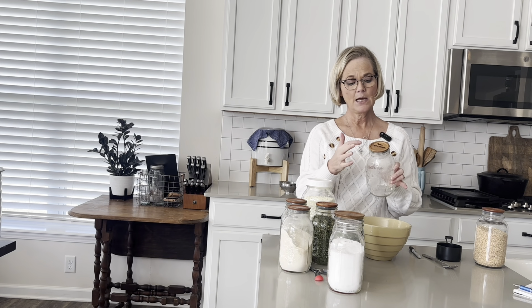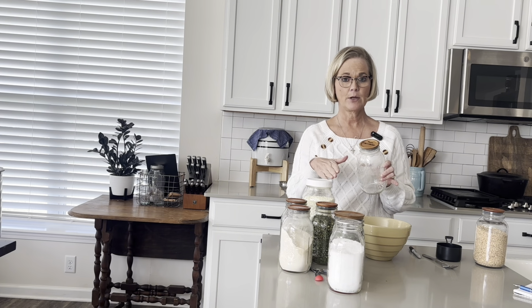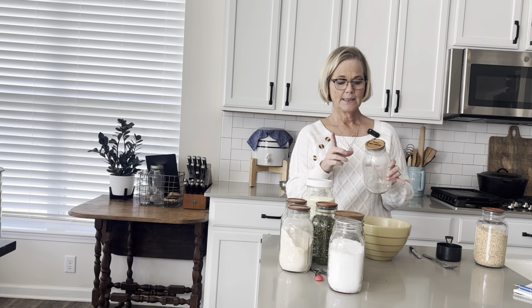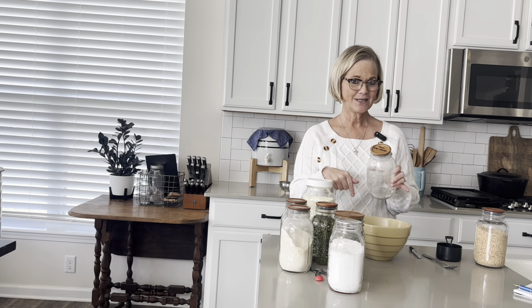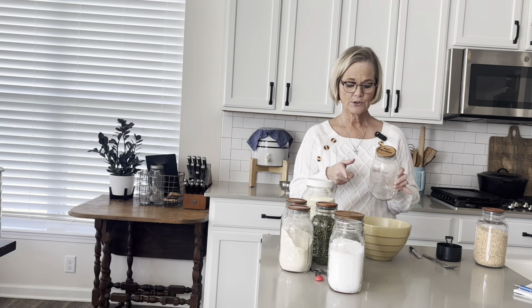So if you're looking for like a packet of ranch dressing for a specific recipe, I would just write on the top here what you have. And we will add this recipe to our blog post later on, I promise, as well as the everything bagel seasoning. That will also be added to our blog post. So we will make sure that those two things are added.